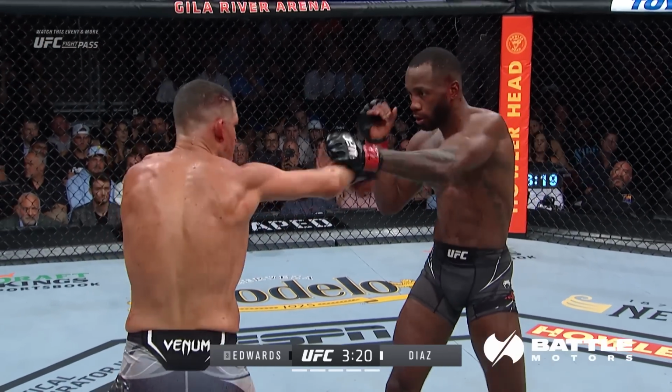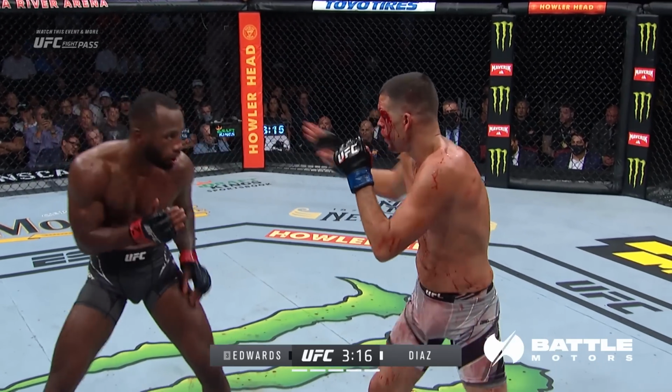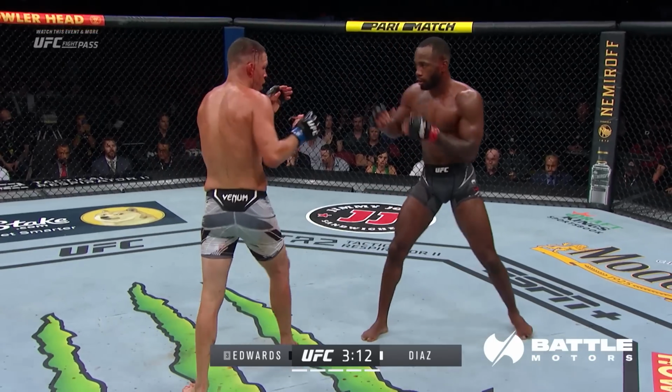Yeah, Nate is so heavy on that front leg. Look at that, but I think Edwards is head hunting. Yeah, I think he wants to put him down. Good luck.